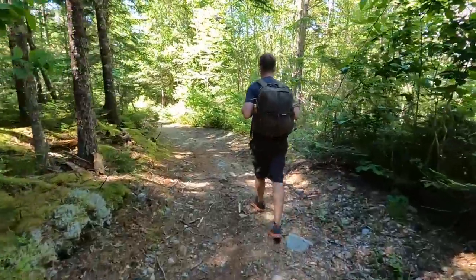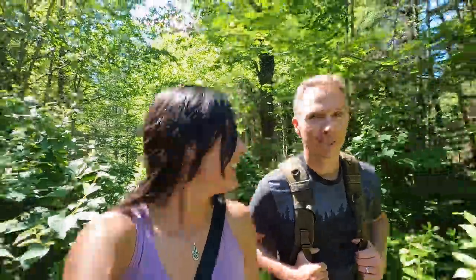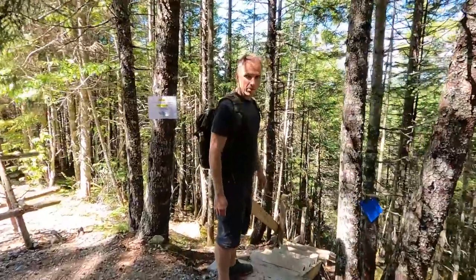So far, the trail is super easy, and it's mostly out of the sun. Yeah, which is kind of nice because we've been in the sun all day, but yeah, it is pretty easy so far, but it is supposed to be a more difficult trail. It's like a black mark trail, so we'll see. So far it's not. All right, well, this is where the stairs begin.